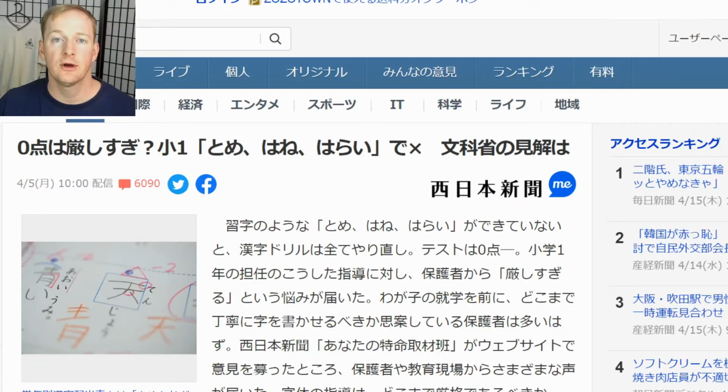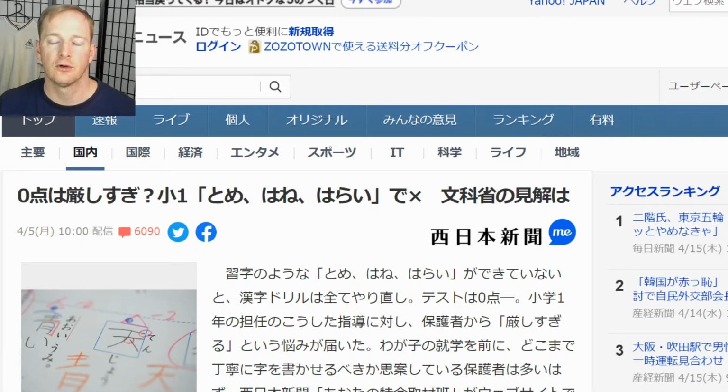So today we're going to be looking at this article from Yahoo News. It's basically talking about kanji for children at school, and particularly about how they mark kanji. So should you be giving 0 marks for a kanji that's not drawn properly or things like that, particularly in the case of quite young children. In this article, it does talk about primary school aged children.